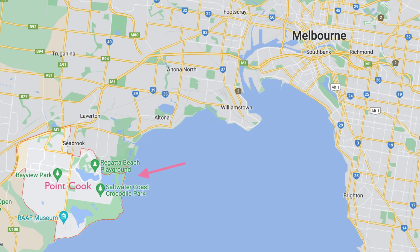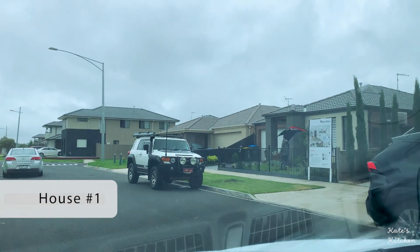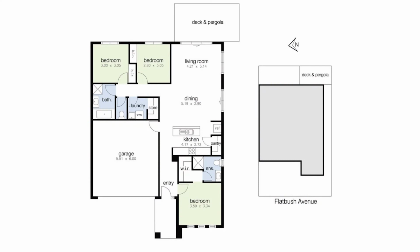Point Cook is located in West Melbourne City and was voted the most popular and livable outer suburb of Melbourne. Once you get on Princes Highway, it only takes you 20 minutes to the city center, which is super convenient.